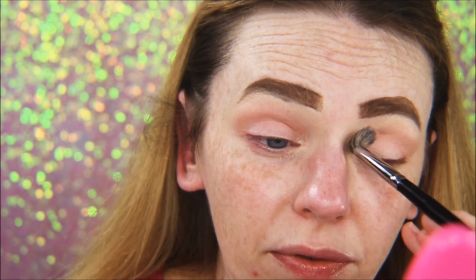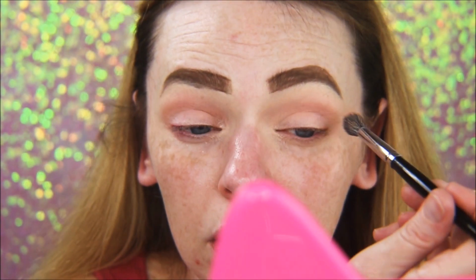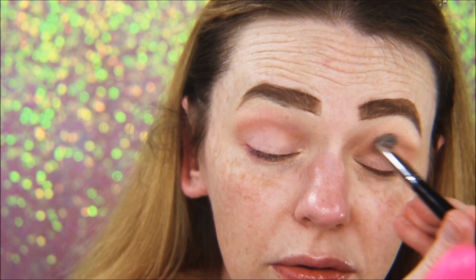So yeah, I'm just putting this color in my crease, and this shade is going to help blend all the other colors we put on top of it. So use something that is similar to your skin tone as a transition shade. I usually use something lighter than this, but there isn't anything lighter in this palette, so I'm just going with this.